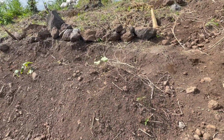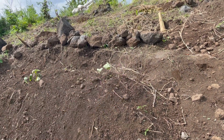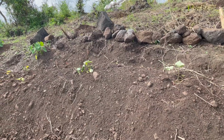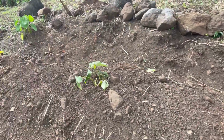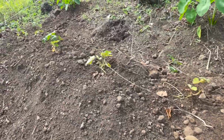Oh, this reminds me, I need more. Is this sweet potatoes? I need sweet potato slips. I don't know how I'll do it, but I must carry some and go. I almost forgot. This is sweet potatoes.